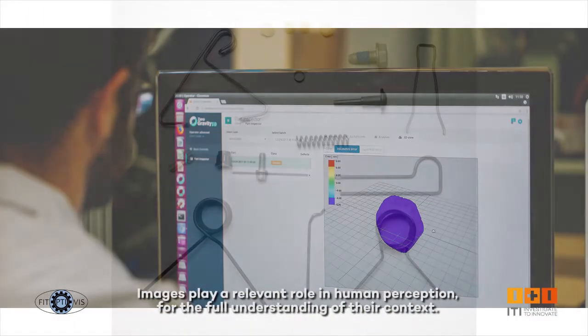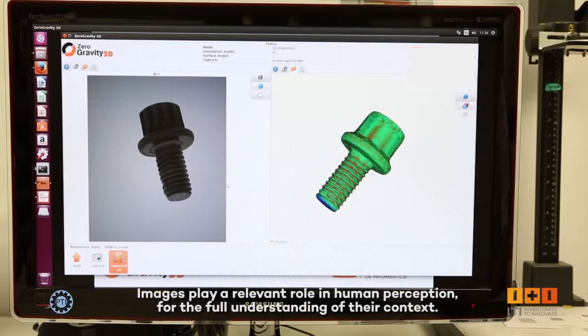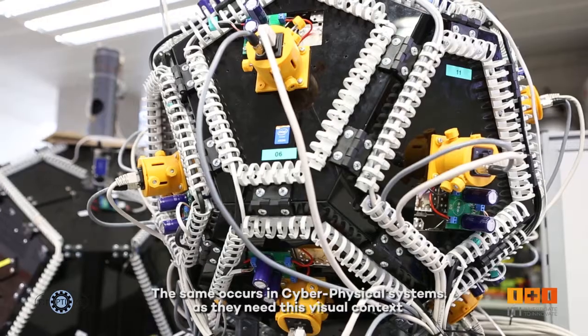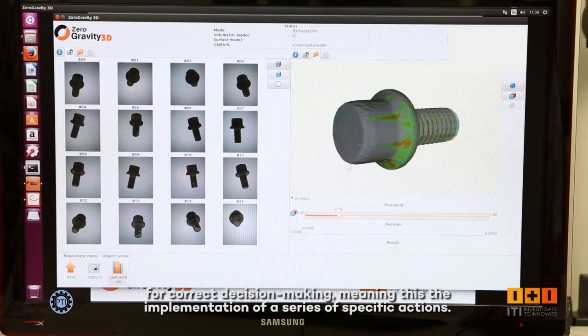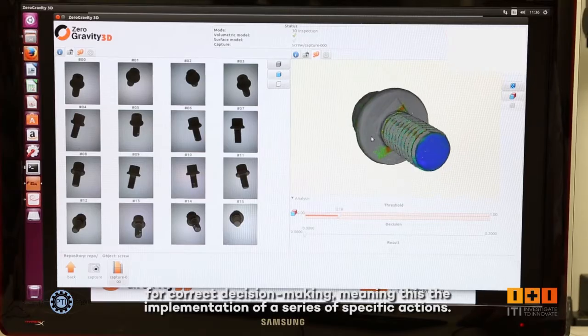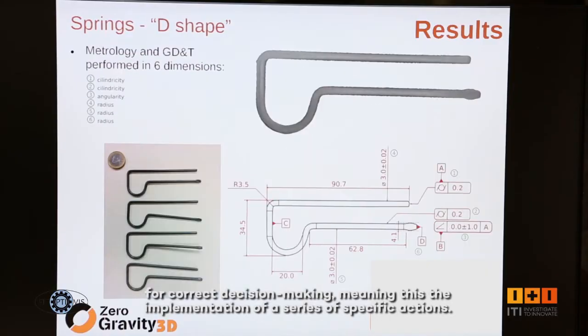Images play a relevant role in human perception for the full understanding of their context. The same occurs in cyber-physical systems, as they need this visual context for correct decision-making, meaning the implementation of a series of specific actions.